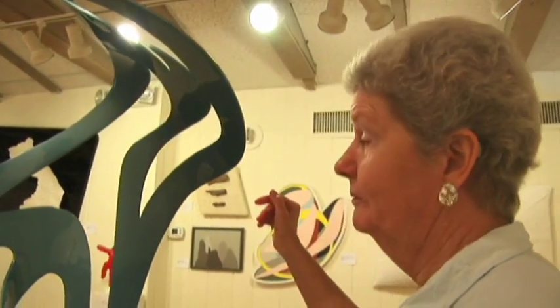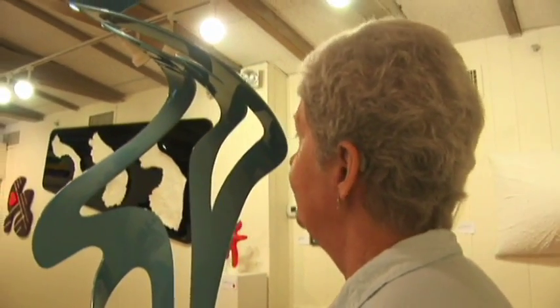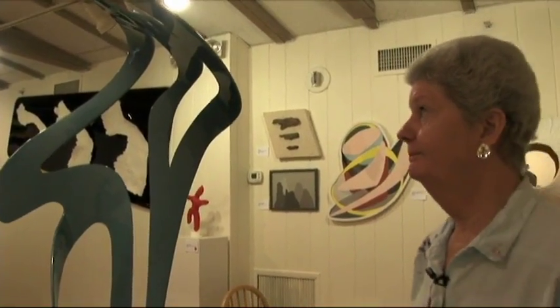This is probably one of my most important pieces in terms of the technical challenges and also what it says, which is standing up to ovarian cancer.